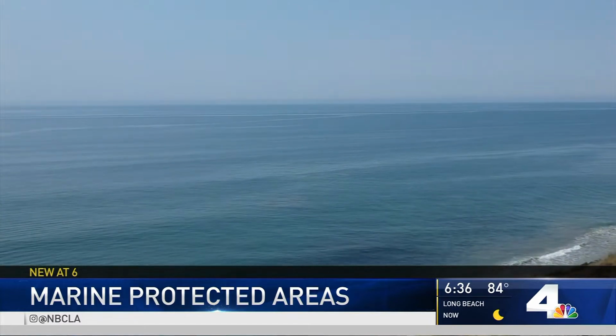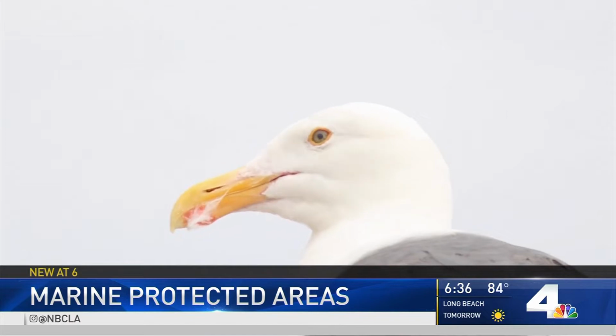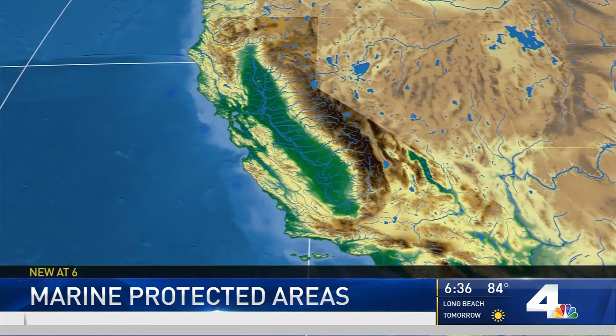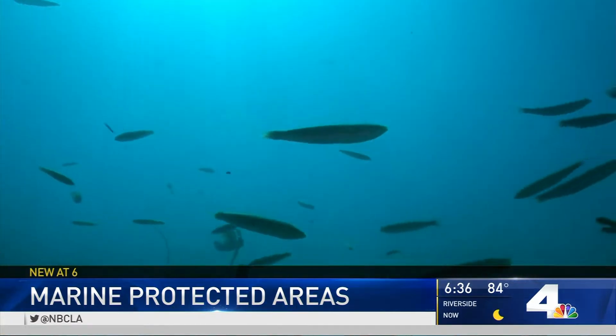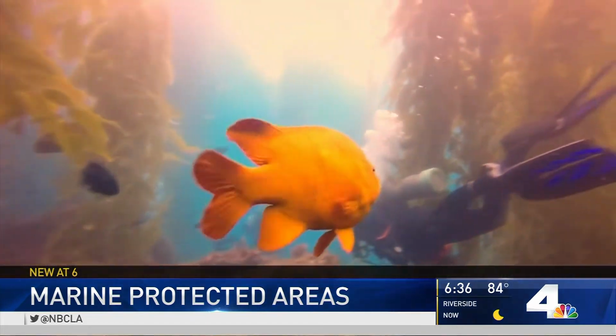While it seems counterintuitive, the MPAs also have been a benefit to fishermen. They actually help choose the plots of ocean that would be protected. And the MPAs only account for 15% of Southern California waters. Not fishing in these areas has allowed the fish to grow. We're starting to see a resurgence of the really big black sea bass.